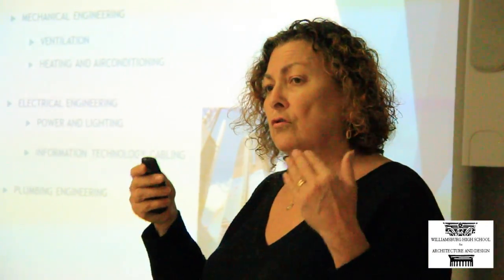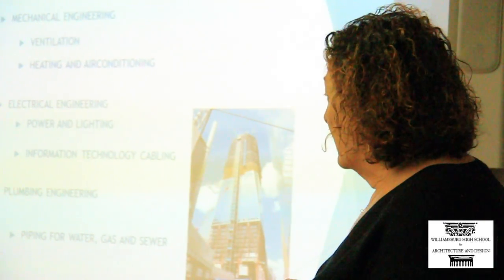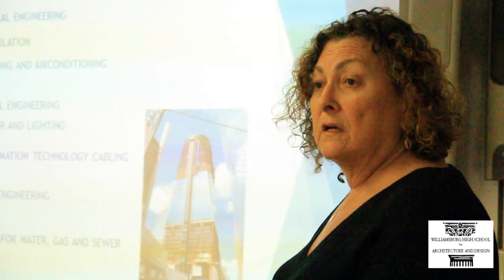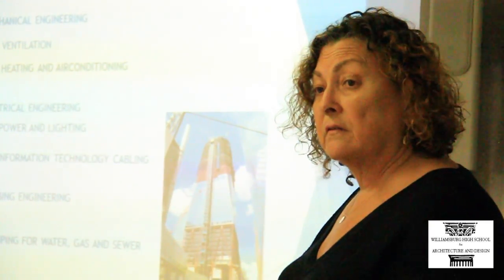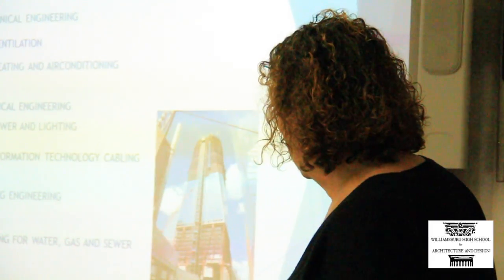The use of electricity in buildings almost tripled from the time that I started working, because of the fact that we have so many more things that we plug in now than we ever had before. And the plumbing engineer does the piping for everything that needs to be piped. Water, hot water, cold water, gas, sewer, everything that needs to be in pipes, the plumbing engineer is responsible for.